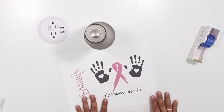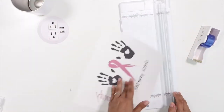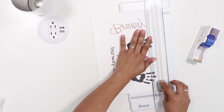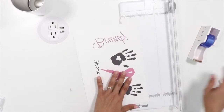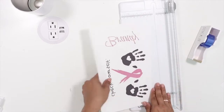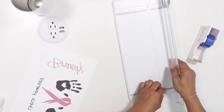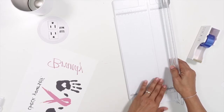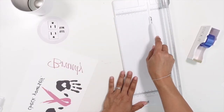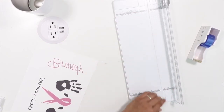Alright, so here's our little template, and I'm going to cut off the sides, the edges, because it is kind of big, not the bottom. I leave the bottom on. I'm just cutting the top off a bit. Just cutting a little bit off. I think I need a new blade for my trimmer here. I use this whenever paper is stuck in there. Let's see, it takes it all out. There we go.